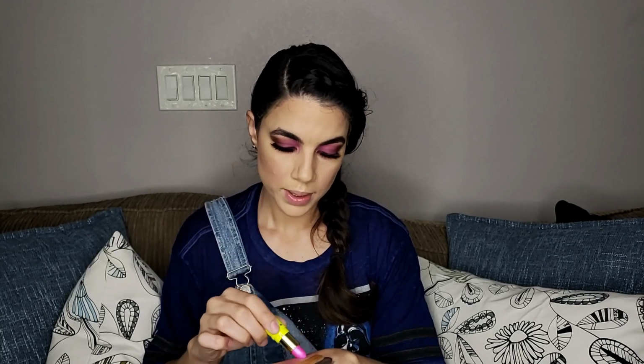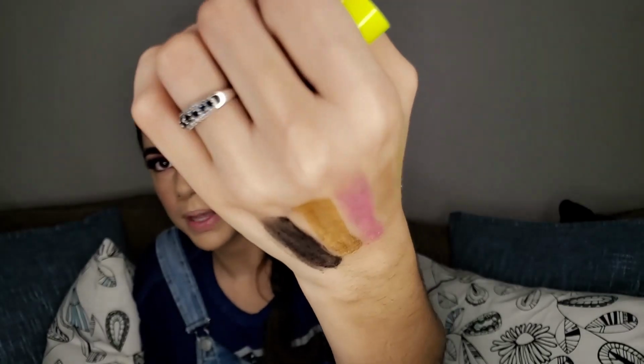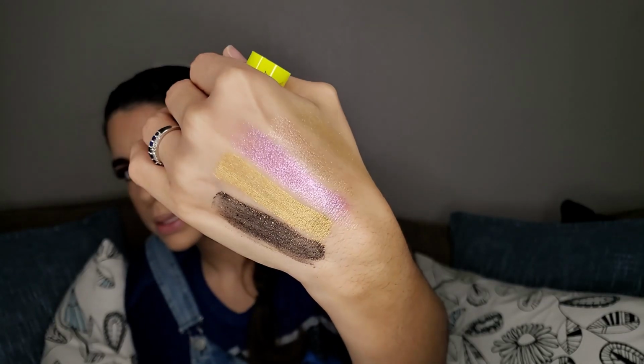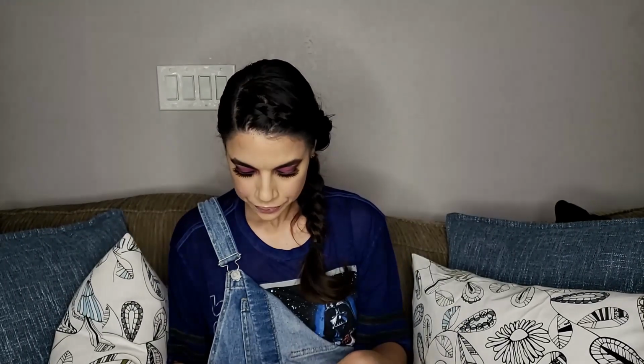We have the Candy Freeze. Oh, this is pretty. I like the smell of this one. It smells like candy. It smells really good. It's like a Barbie pink, a little fluorescent tint to it, subtle smell. So I like that. All right, and then there's Zeta.